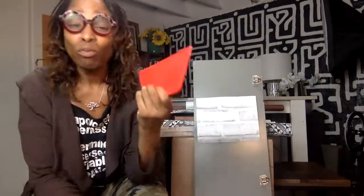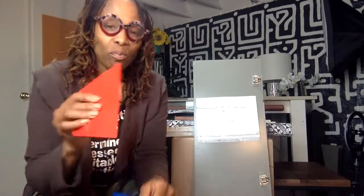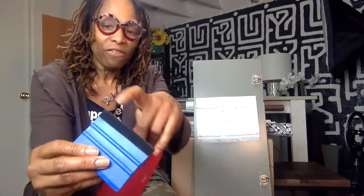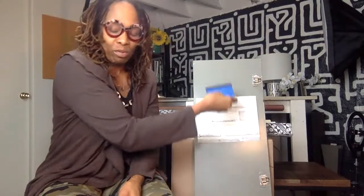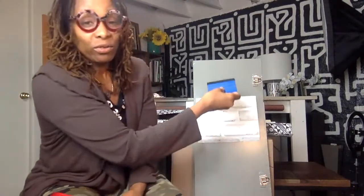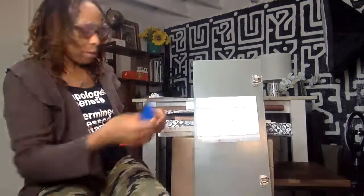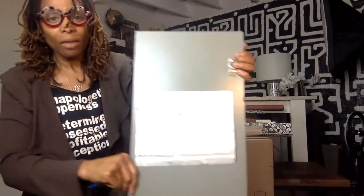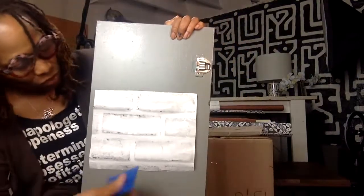So I'm going to show you the two different kinds of smoothers, basically. Again, this one here is what you're going to probably use the most. But the challenge with this is if you push too hard, you could tear the paper. And this one, which has the felt, this black part is a felt and it's soft. This you can hold at an angle, and really you're moving this along to take any air bubbles out of the paper as you're applying it to the wall. So I'm going to move this up and give you an example. Let me try this one first.